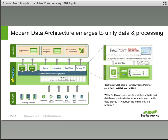And I'm very excited to be speaking here with RedPoint today. Yarn provides a predictable big data operating system that partners like RedPoint can develop around. So RedPoint offers solutions that take advantage of Yarn so that analysts and DBAs can keep doing what they do so well, but now with the big data in Hadoop.